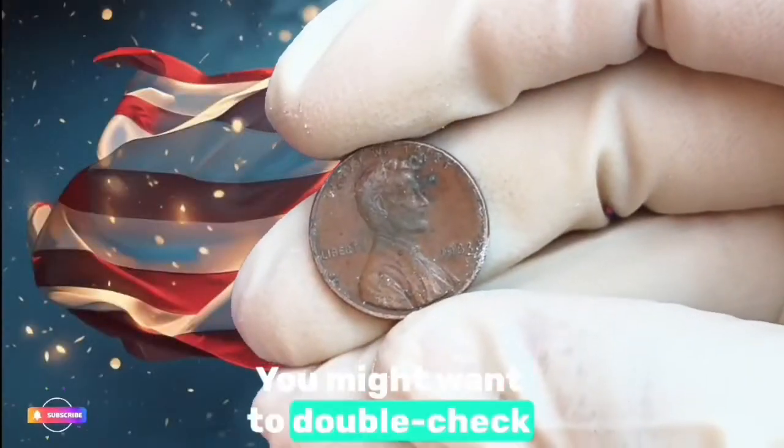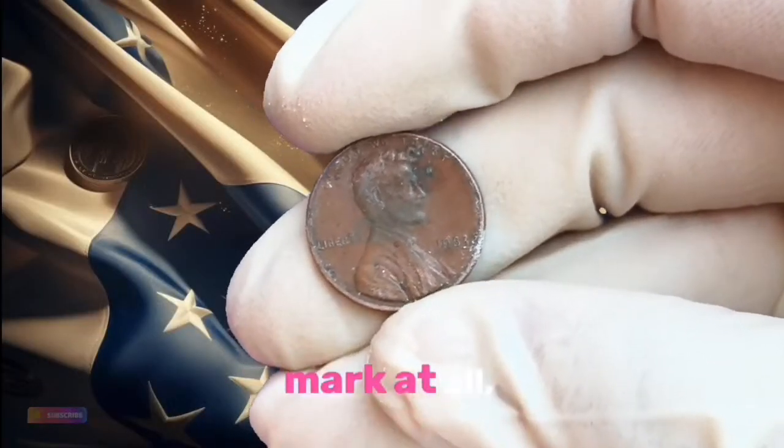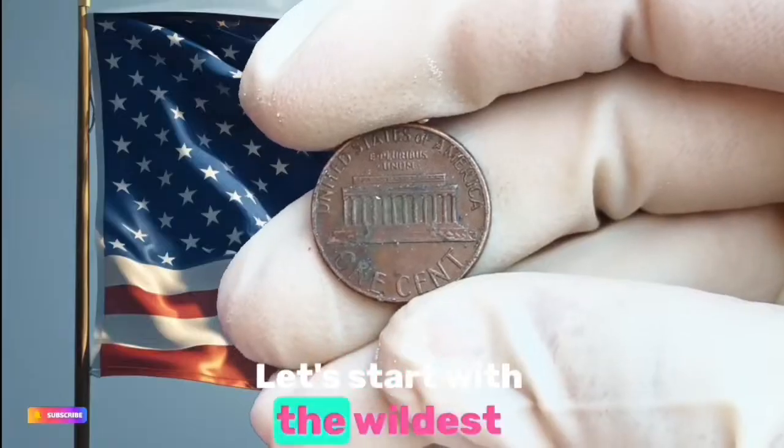You might want to double-check your change drawer, because this ordinary-looking penny from 1983, with no mint mark at all, could be hiding a shocking secret. Some versions of it have sold for more than $20,000. Let's start with the wildest one.